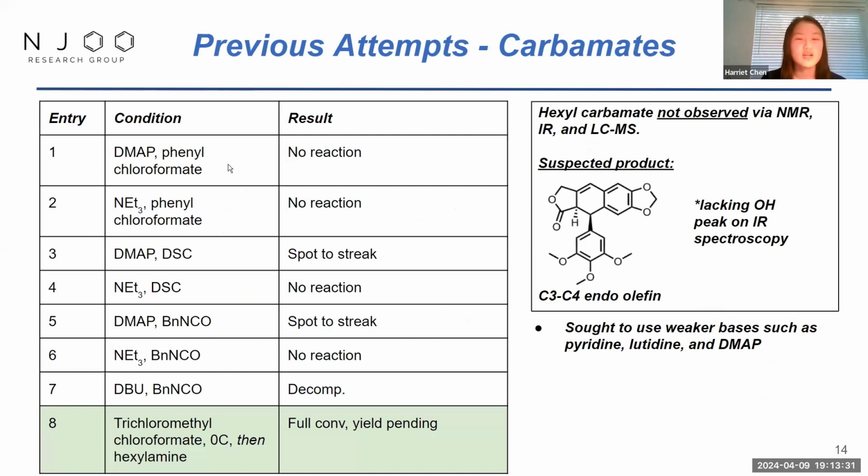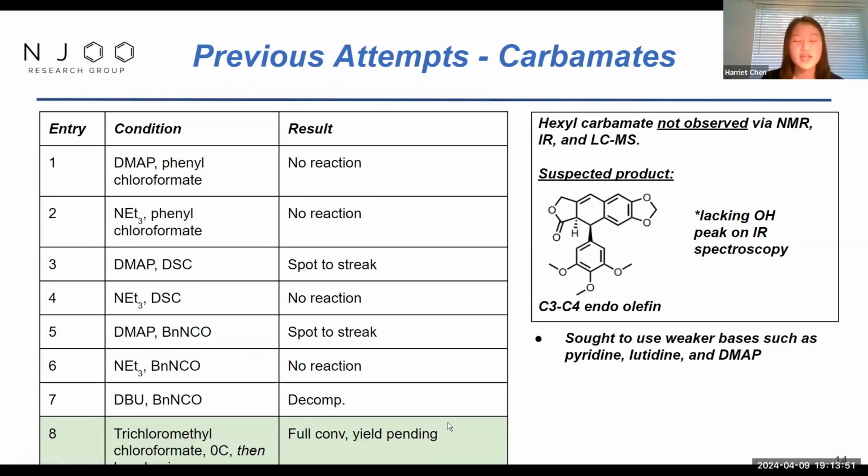As you can see, we tried a lot of different conditions first for our carbamates because the synthesis is a little less known. We tried phenylchloroformates, which had no reaction, DSC, and isocyanates. After that, we also tried diphosgene, and then added hexylamine. Because this showed spot-to-spot conversion, we wanted to take that further. But after adding the hexylamine, which is the second step to making the carbamates, we did not observe the intended product via NMR, IR, and LCMS.